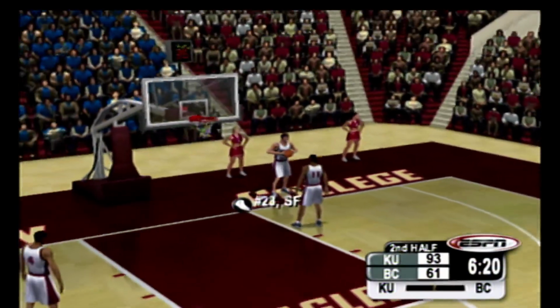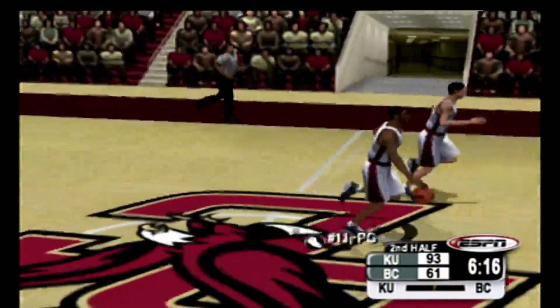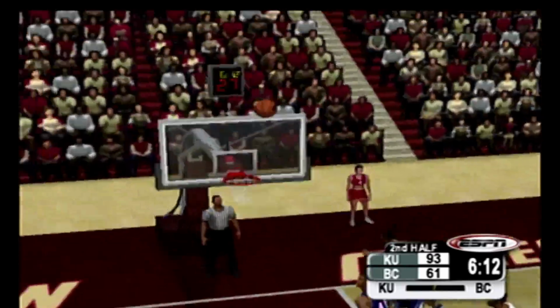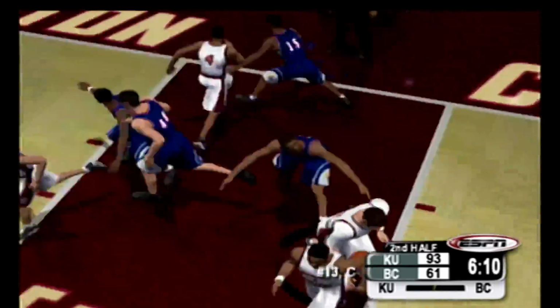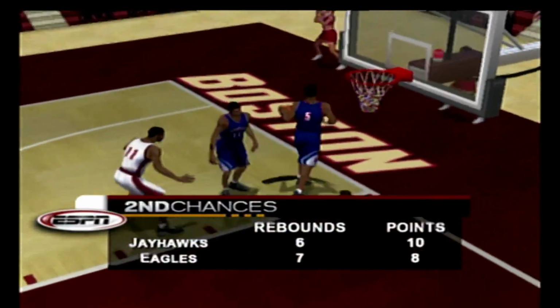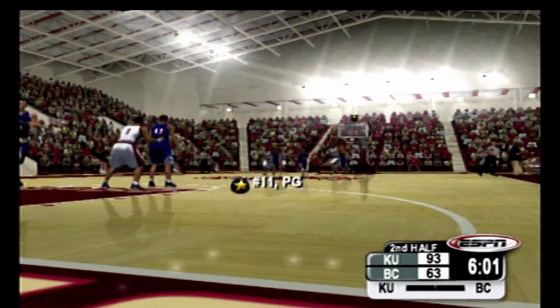Mike, really solid work in the paint. They're getting the ball inside. The big guys are getting angles. And give credit to the guards for getting the ball in there. When they get double-teamed, you can always kick it back out for an open jump shot. And look at the numbers in the paint. Takes the shot. Has his shot take a wild bounce, but it falls through on the way down. What a lucky shot.